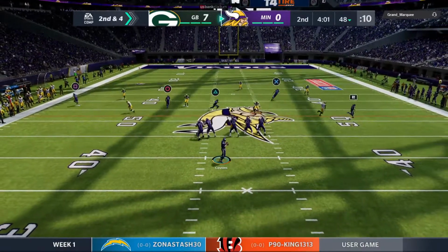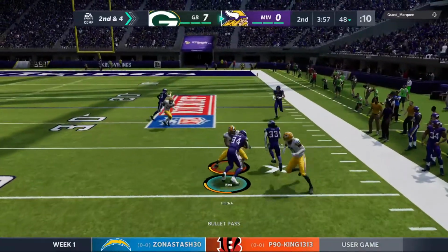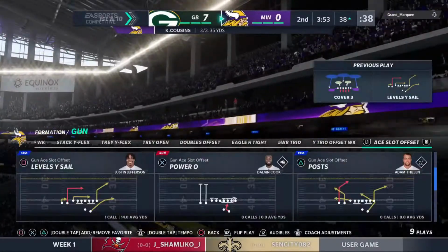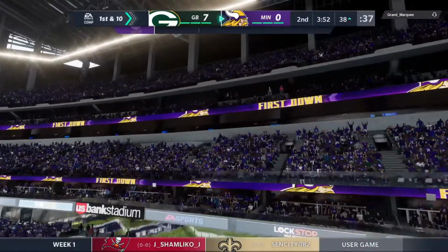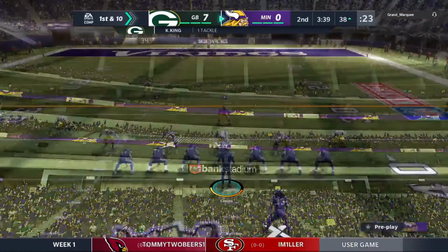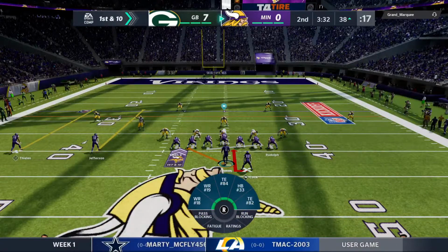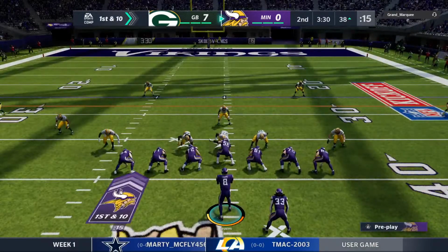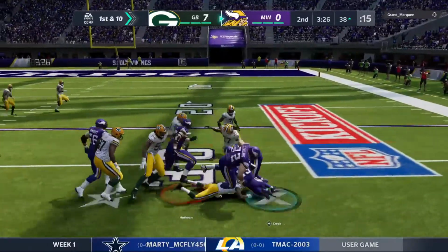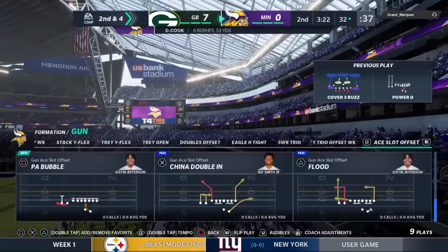From just shy of midfield, Cousins. That's caught by the tight end, Irv Smith Jr. And this is going to result in another first down as the tackle's made at the Packers' 38-yard line. They give him 14 yards that time and a fresh set of downs. So into Packer territory now. Here's 1st and 10 at the 38. From the gun, it's a give to Cook. It's a 6-yard pickup, and it gets him to 2nd and 4.